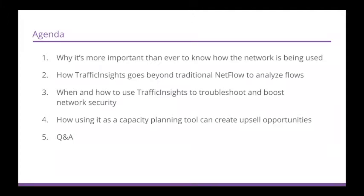When and how you can use TrafficInsights to troubleshoot and boost network security for your clients very fast. How using TrafficInsights as a capacity planning tool can create upsell opportunities for your MSP business. And lastly, as I said, there will be Q&A at the end of the session.